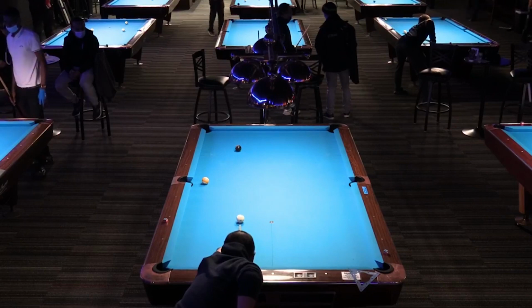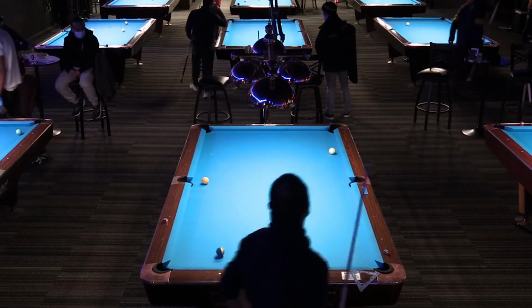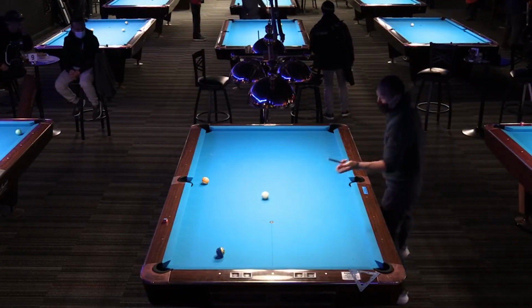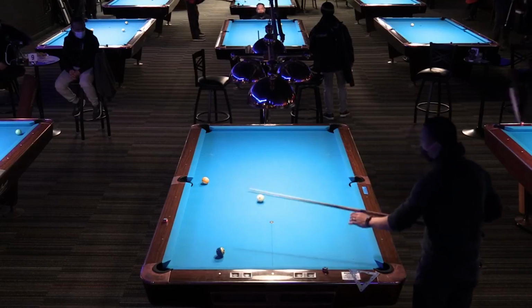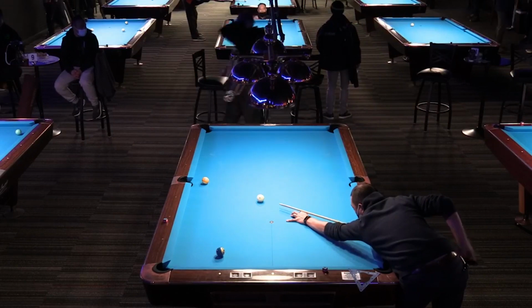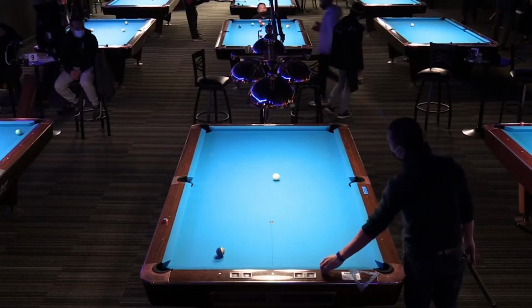When you're playing a jump shot, you're looking stone cold at the cue ball, and you're not taking your eye off of it. Kind of like don't even look at the ball that you're shooting at once you find the spot that you're aiming for. Nice out there by Daniel.